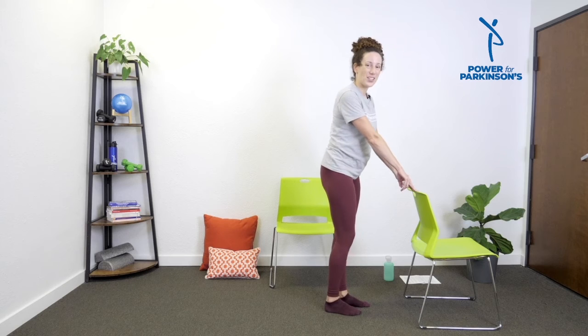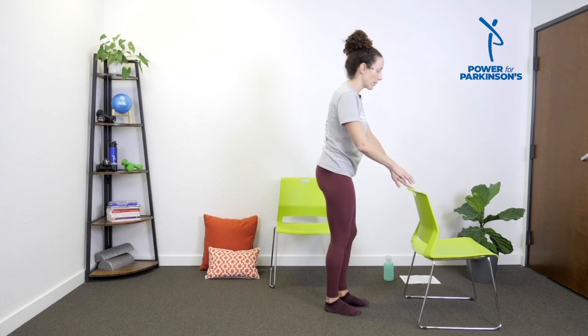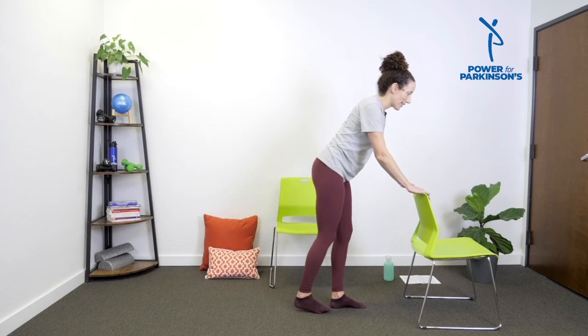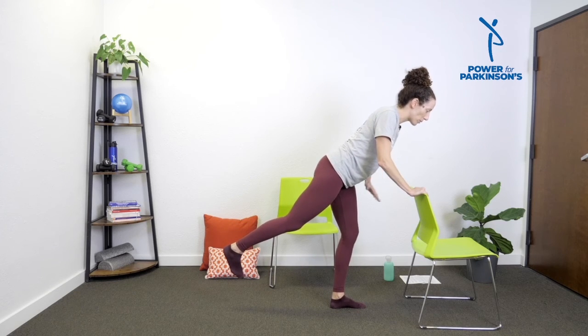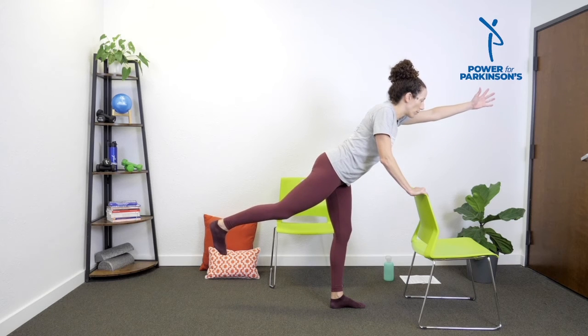Coming into our variation of aeroplane and seated friends, remember you're kicking your left foot forward for this one. Anchoring your weight down in your right leg, everyone. Extend your left heel back. Tip your body forward, and from the strength of your grounded right leg, reach your right hand forward.